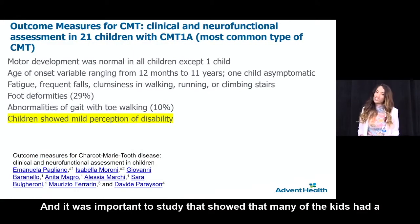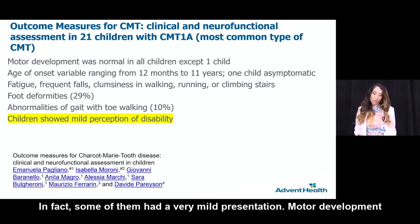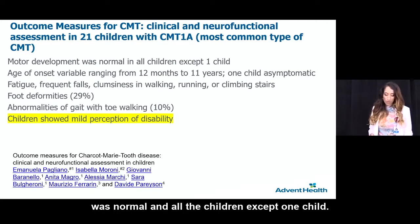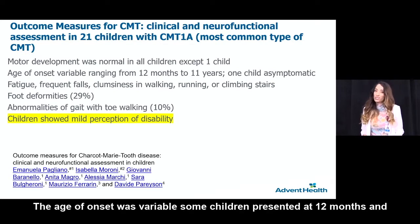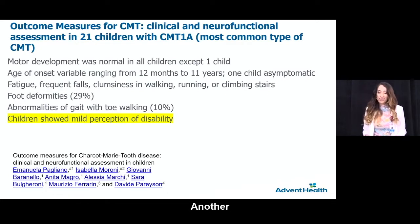There was a study done in 21 children who had CMT1A. It was important in showing that many of the kids had a lot of variety in their presentation. In fact, some of them had a very mild presentation. Motor development was normal in all the children except one child. The age of onset was variable. Some children presented at 12 months and some at 11 years. And one child was completely asymptomatic.